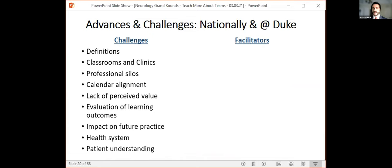We have professional silos that continue to exist. Maybe this is something we don't value, we don't prioritize. It's hard to evaluate learning outcomes. We don't know what difference it's ultimately going to make for them. There can be health system factors. So there are a lot of barriers to both IPE and collaborative practice, and some of those are the same.